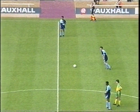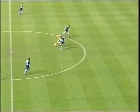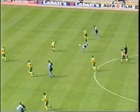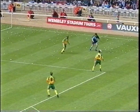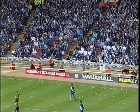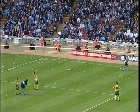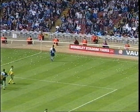Well, the cheers now come from Wycombe. Tremendous noise inside this famous old stadium. Thompson. Hutchinson. He's got Scott in the middle. Away anywhere will do from Brabin. And we've got a streaker on the far side who is being led away.